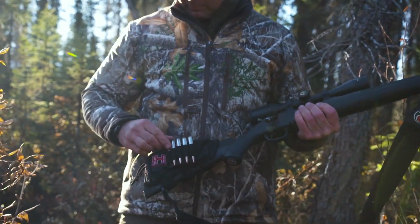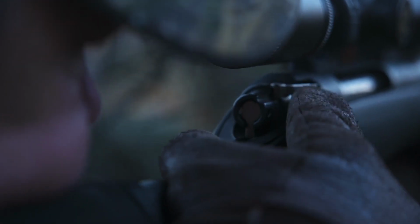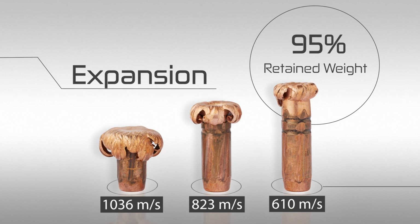You can do any hunt you want, an adventure hunt or a hunt locally. You're going to have no question about the performance. This is as rugged as it gets. The waterproofing, the nickel plating, the propellants, and then that CX bullet, how that performs so well, down to about 610 meters per second. And the Outfitter offerings are available from 243 Winchester all the way up to 375 Ruger.